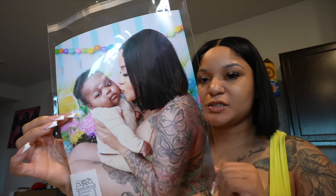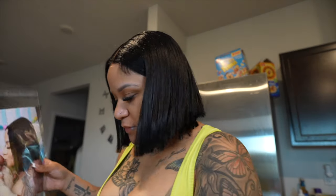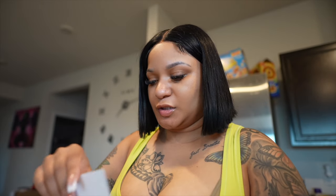This is my favorite one because it just shows how much I love my chubby wubby bubbas. And he's over there sleeping. I want to wake him up and just eat him. And then we got some small ones. This is him, my bubba. Pretty sure you guys have already seen this on my Instagram, but still.